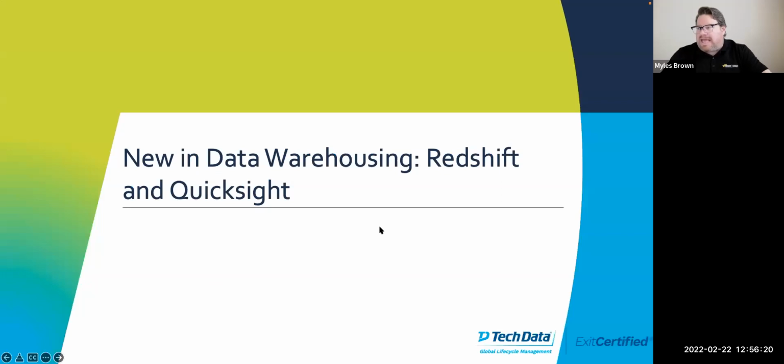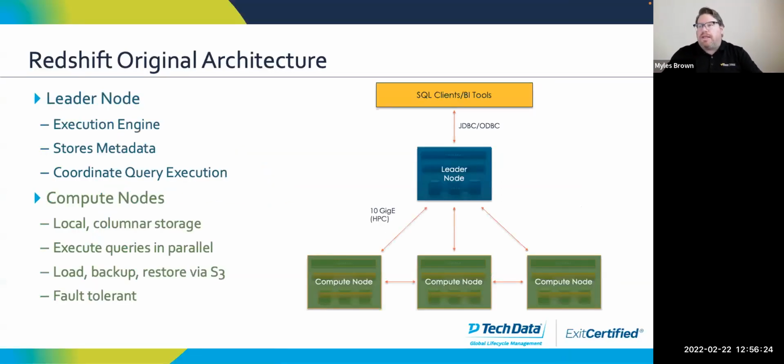All right, last little bit is on Redshift and QuickSight. I'm going to go pretty quickly through it. The Redshift architecture that we had for many years, starting from 2013 on, was you had a leader node and a number of compute nodes. And when you set up a cluster, you told them how many compute nodes and what kind to use, right? And they stored the data in local disk on those compute nodes.